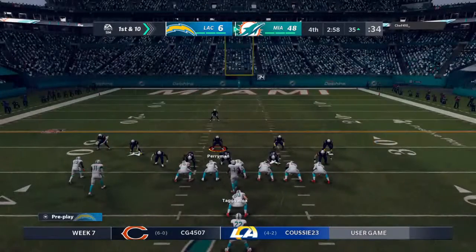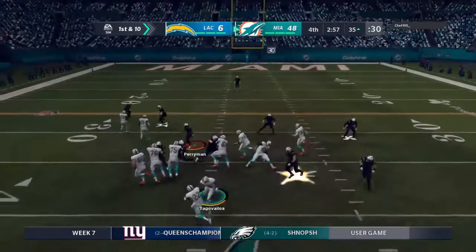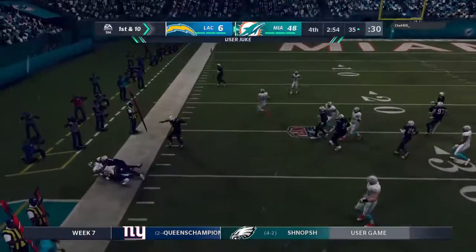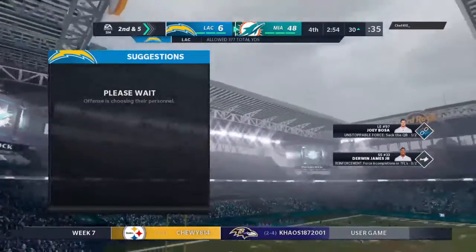Ball up to the 35 now as they come up on 1st and 10. Tua going to hand this one to Breida. And he'll be out of bounds as he gets it down to the 30 there. 5 yards on the carry. Good pickup on 1st down.